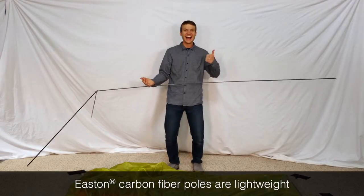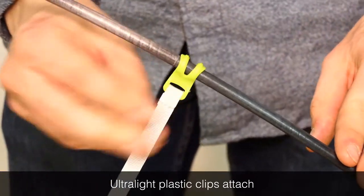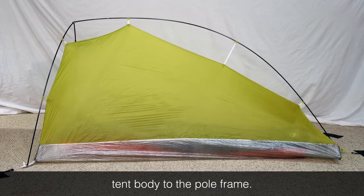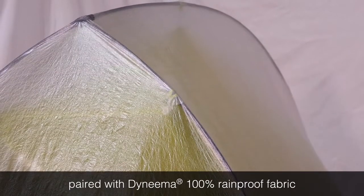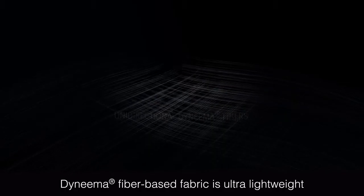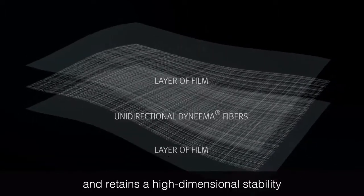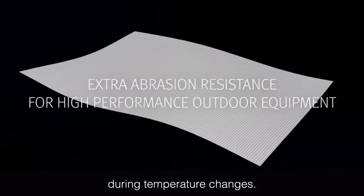Easton carbon fiber poles are lightweight and flexible with a high strength to weight ratio. Ultralight plastic clips attach the tent body to the pole frame. Storm flaps on the vestibule zipper paired with Dyneema 100% rainproof fabric ensures you and your gear keep dry from outside elements. Dyneema fiber-based fabric is ultra lightweight and retains a high dimensional stability that resists stretching or sagging during temperature changes.